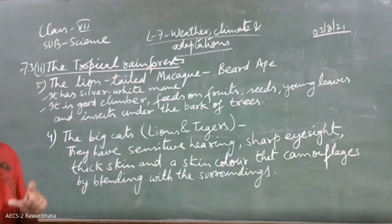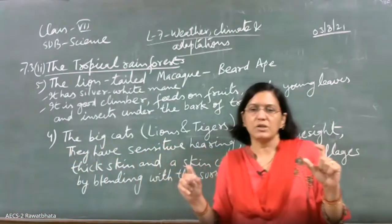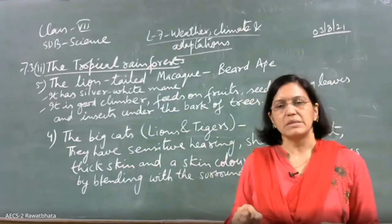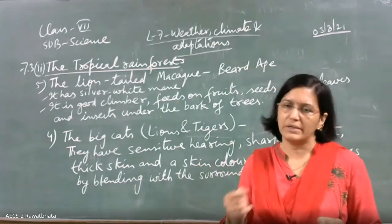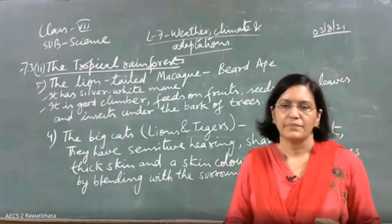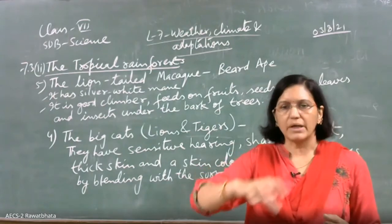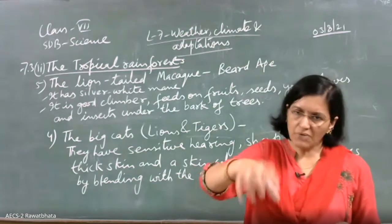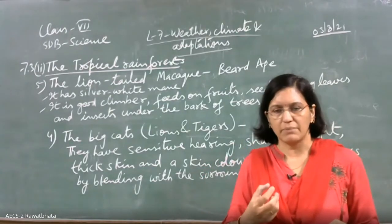And what is the function of those long hollow teeth? They are actually responsible for tearing off the trees. That means they help the animal tear the tree. But for chewing, it has different teeth in the mouth. And then this long nose that we call the trunk. It helps lift the sticks and gives the food to the mouth. So there is more than one function in this adaptation.